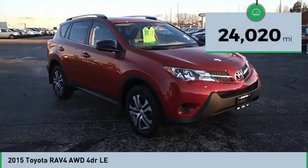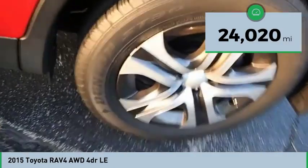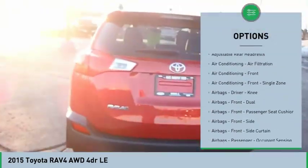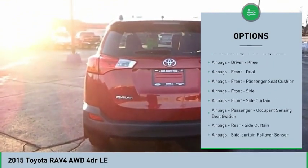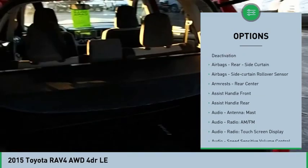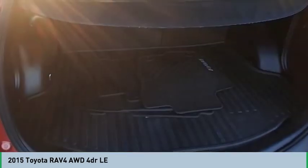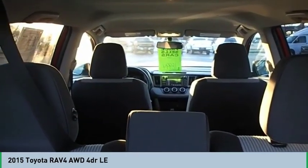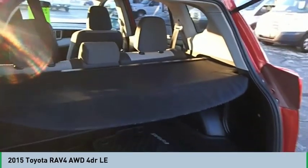This vehicle has less than 25,000 miles. Here are some of this vehicle's great options: stability control, traction control, power steering, cruise control, child safety locks, power brakes, clock, power windows, cargo area light, airbags, driver, knee. This beauty will make even your house keys jealous. Drive it today.